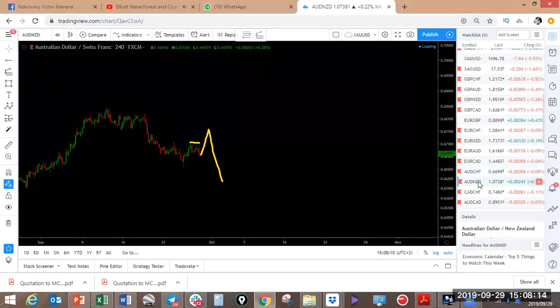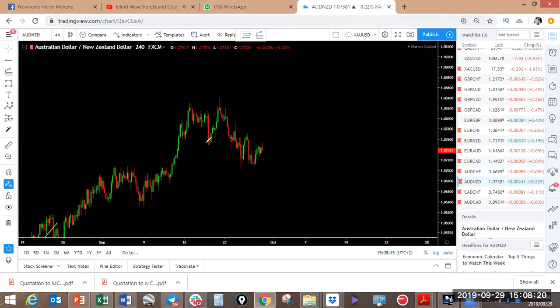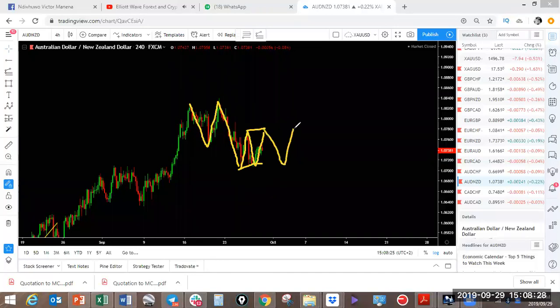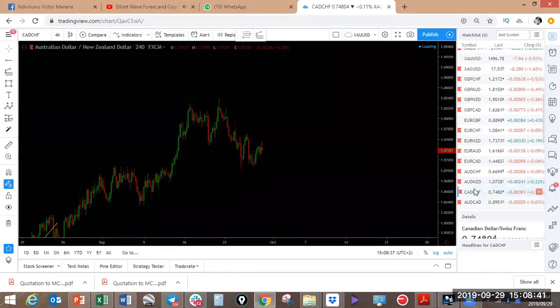AUDNZD. So out in New Zealand, we've come down here in 3 waves. We've got an expanding flat there, 1, 2, 3. Now it looks like we're getting this one to be a corrective structure again. So it will keep pushing higher. So even if we get this one to push a little bit higher here, this one should keep pulling back like that. That is AUDNZD.